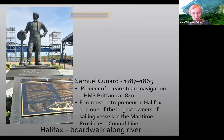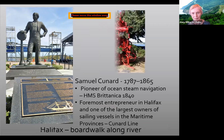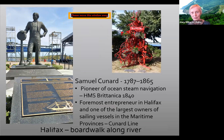Also statues. Samuel Cunard was from Halifax, and he was the pioneer of steam navigation. Remember, we had sailing ships up till the 1840s, and he was an entrepreneur and got us set up with steam ships going across the ocean and the Cunard line. There are also other kinds of statuary along the line, this one being of bicycles.